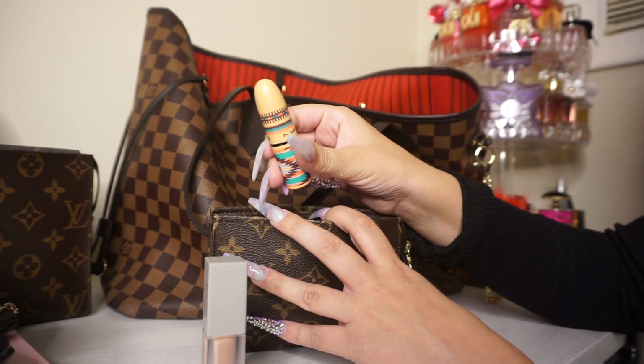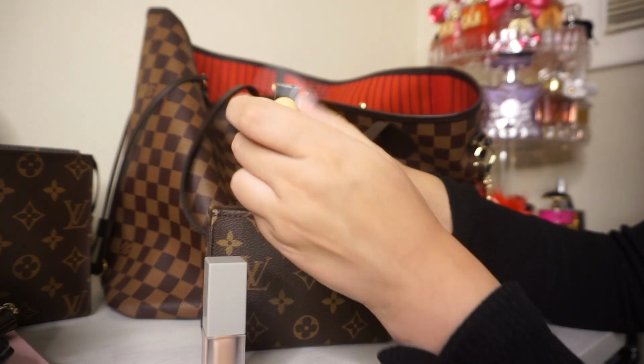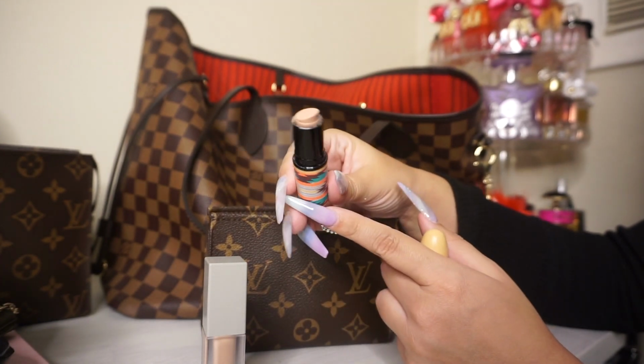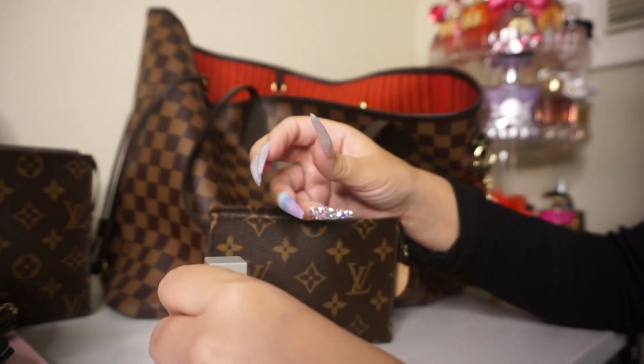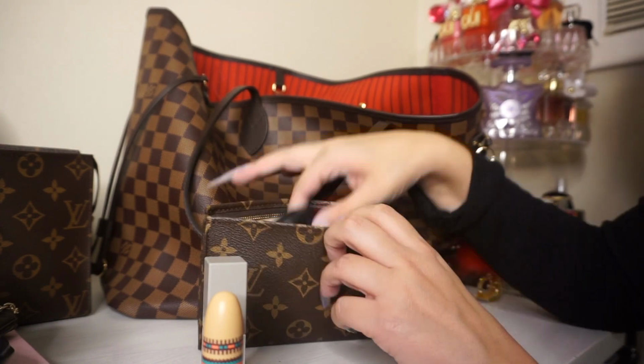This was from a collection. I want to say it was Vibe Tribe. This was one of my favorites. Look at this. It's basically gone. But I have a backup, so it's fine. That one is a really good nude. I love Super Nude. I know that's not for everybody, but it is for me.